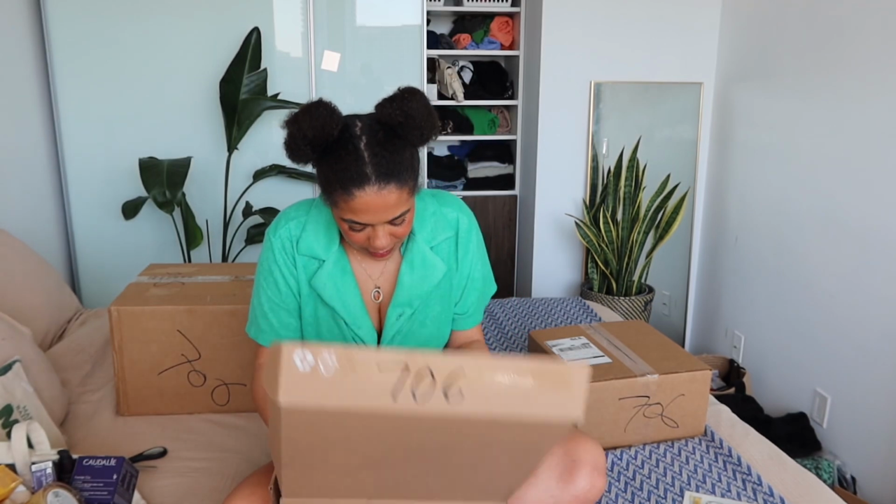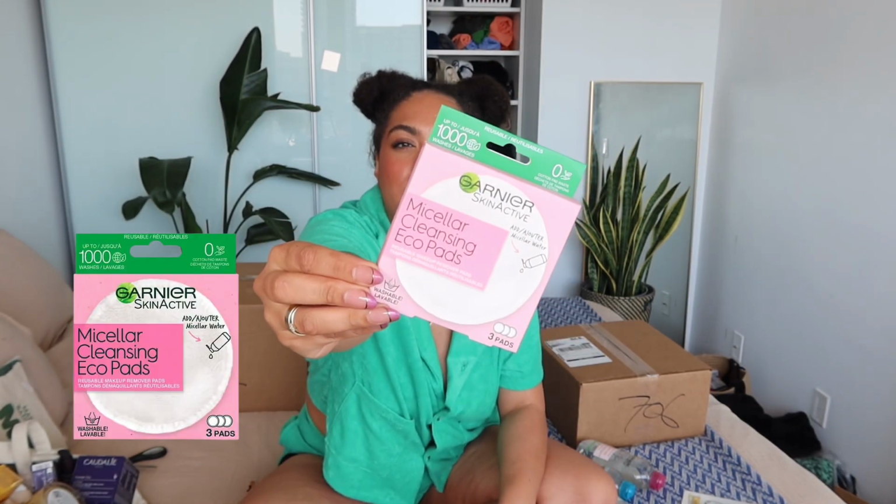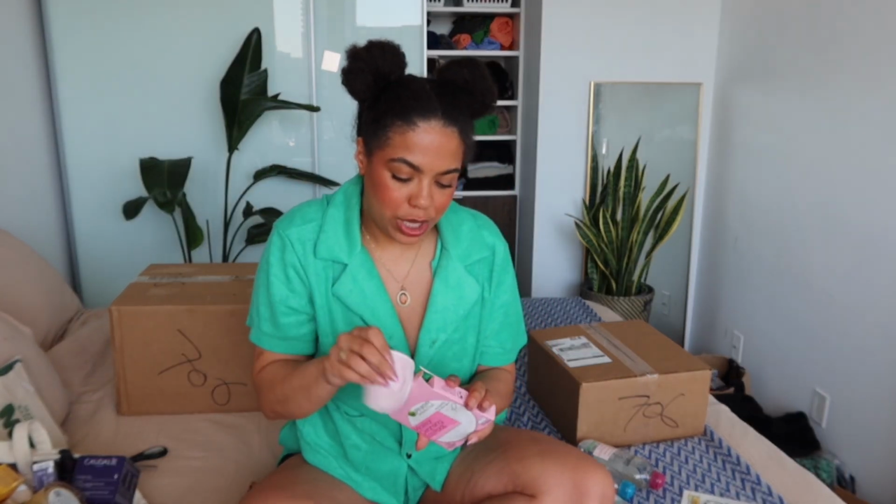Woo, okay. This is fun, and I actually needed some more of these. I've been using these a lot more lately and really trying to stick with it. These are the Micellar Cleansing Pads. Is that what they're called? Yeah, Eco Pads from Garnier. I use them as a makeup wipe either in the morning with a micellar or in the evening with either a micellar or cleansing oil, and just wash them.